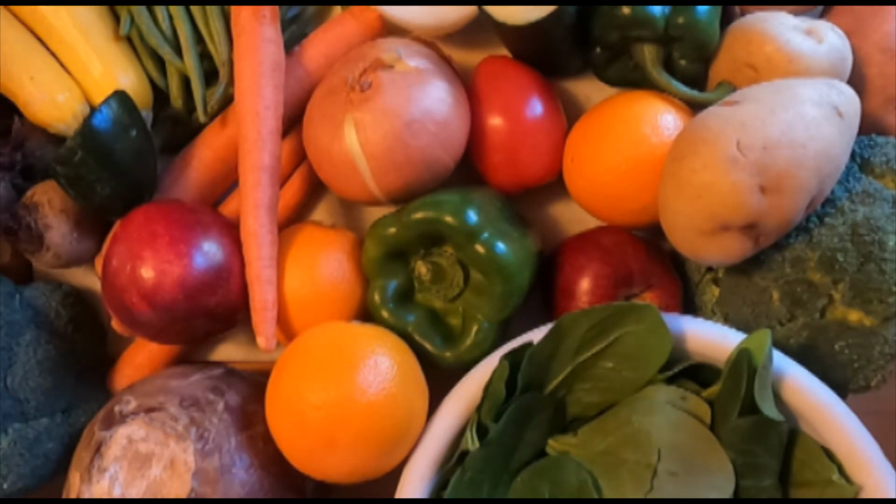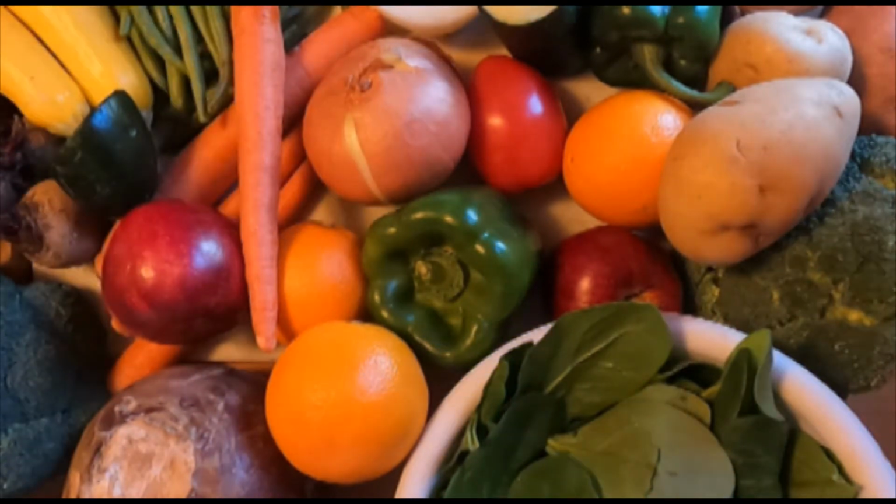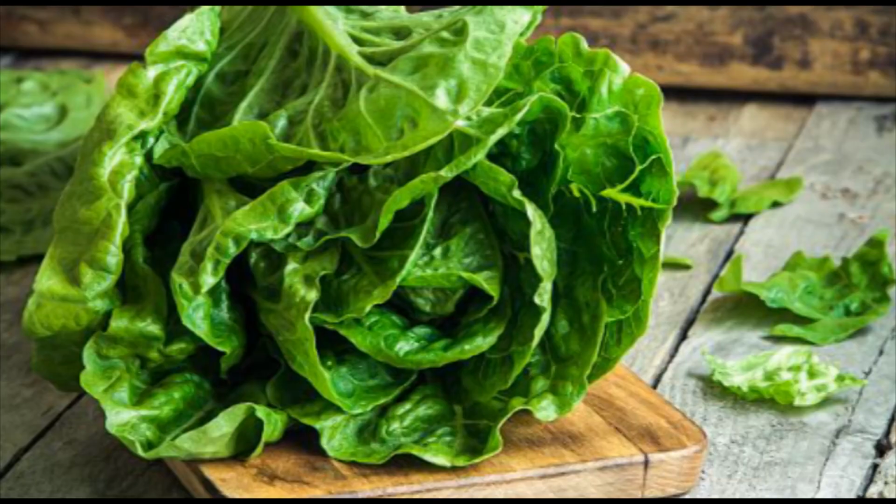This is all stuff that you can eat raw, you can cook it. Now don't go overcooking it because you're taking all the nutritional value from it. Eating raw is definitely a way to go. That's why I like salads so much. Now here's the spinach for the spinach salad. You can get mixed greens. Your best lettuce is romaine, Bibb or Boston lettuce, green leaf lettuce.